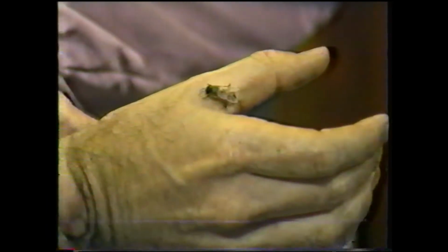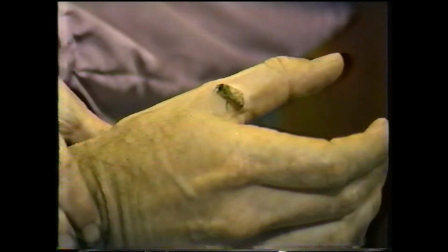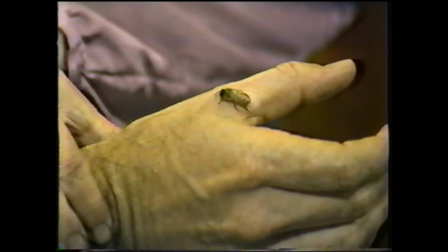Actually, what's interesting about drones, let me hold this up here. Why don't you hold it right there? They don't have any stinger. They don't? Yeah. So if you're sharp enough to tell the difference between your females and your drones, can you turn him out that way so we can see him? There we go. If you're sharp enough to be able to tell the difference between the drones and the females, then you can just pick these up, and you don't have to worry about being stung. It looks like a fly.